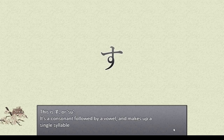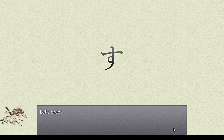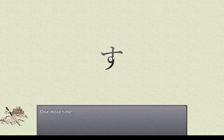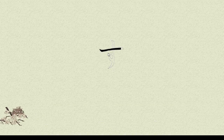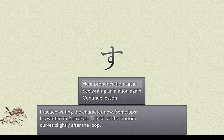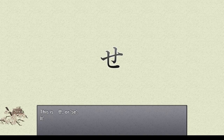Tsu. A consonant followed by a vowel and makes up a single syllable. Let's practice writing it. So we cross and then do the vertical and over. So this is kind of shaped like a T. But this is tsu. Cross, down, and around. It's written in one stroke. The tail at the bottom comes slightly after the loop. Let's get ready for the next character.